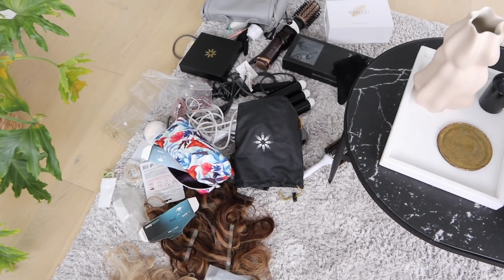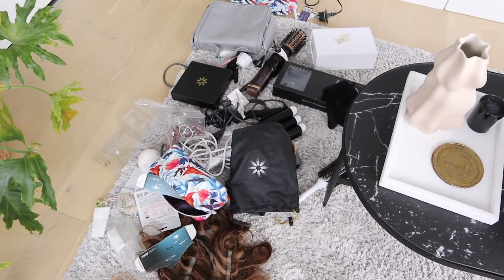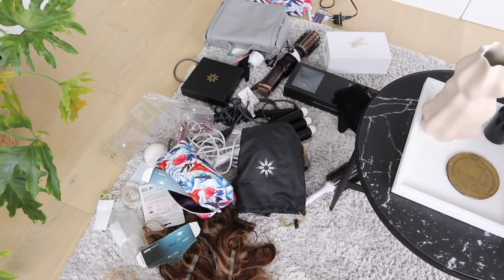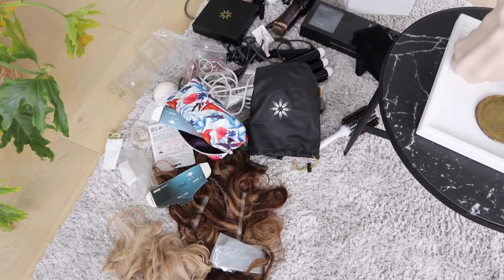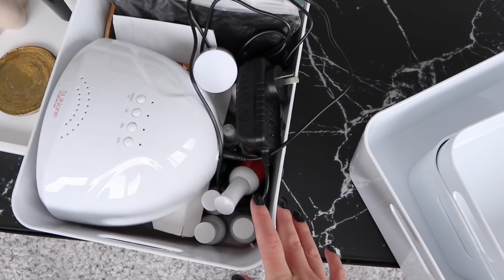Okay, welcome to my now messy living room after I just cleaned it. This is everything that was in the two drawers slash shelves under my bathroom sink, and it's just been sitting in there in a complete mess, and that is why I bought some of these containers so I could start organizing it. I organized this one last night.